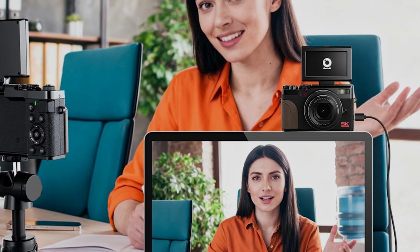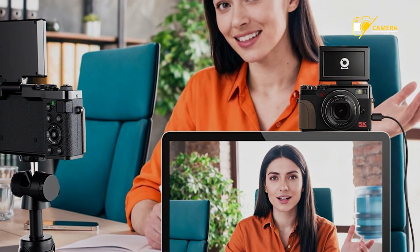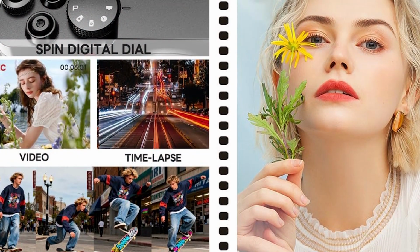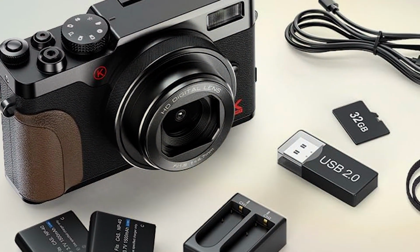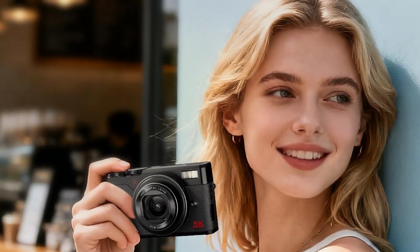Autofocus tracks faces smoothly, keeping subjects sharp throughout the shoot. The lightweight design makes repositioning fast and stress-free. I also appreciate how beginner-friendly the interface feels while still offering creative control. This camera is ideal if you want a minimal setup that still produces professional-looking results. For creators balancing portrait photography and video content, this compact 5K camera feels like a smart, modern choice.